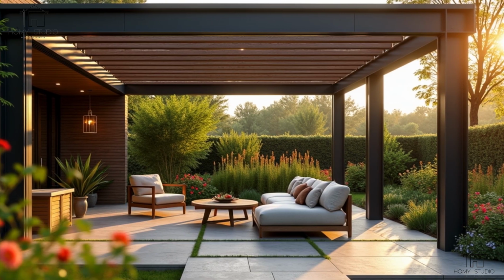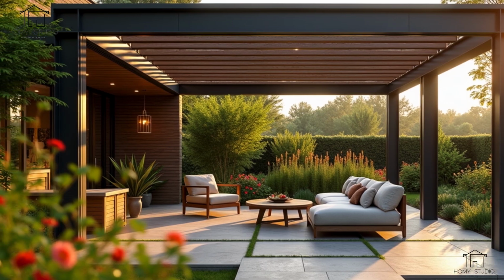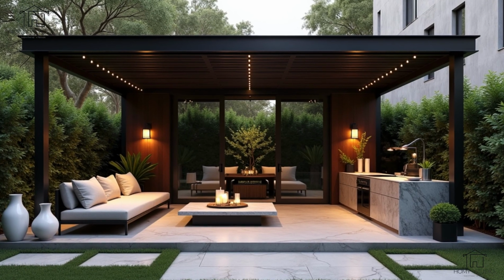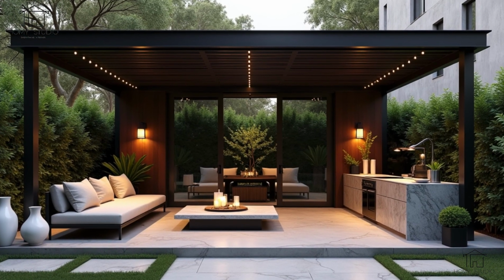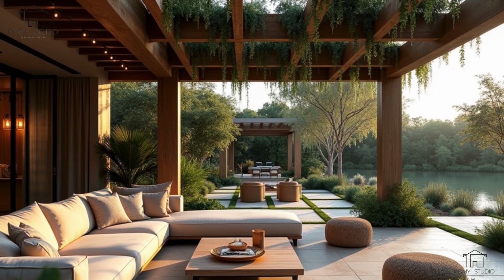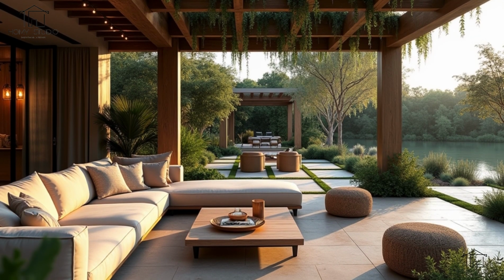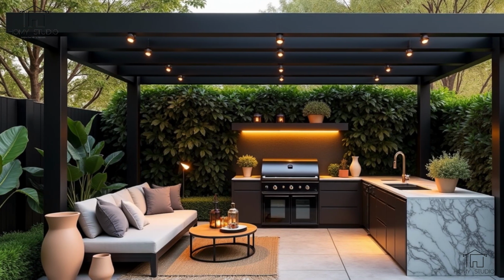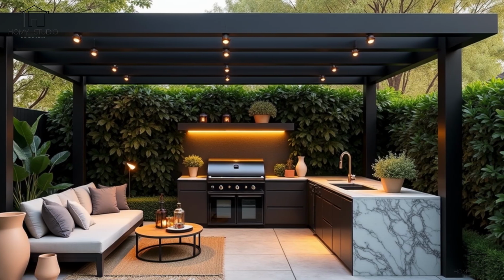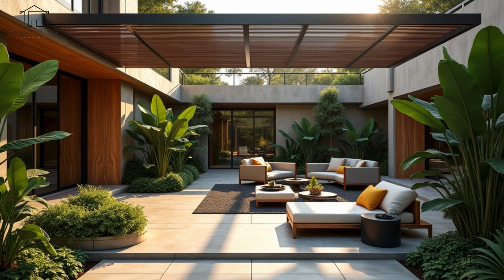Once a humble garden feature, the pergola has now become a statement piece, an architectural focal point that merges sleek design with the comforts of a living room under the open sky. This is not just a structure. It's an atmosphere, a curated sanctuary where form meets function, where light dances through beams, and where gatherings, relaxation, and beauty unfold in equal measure.